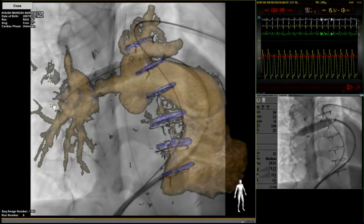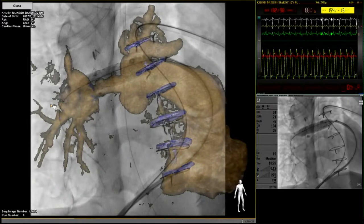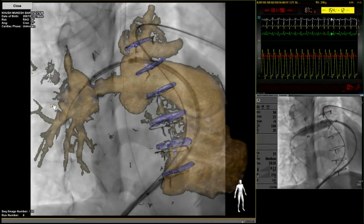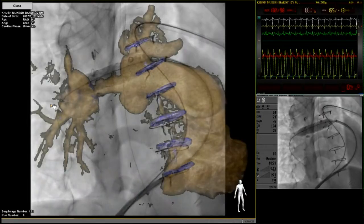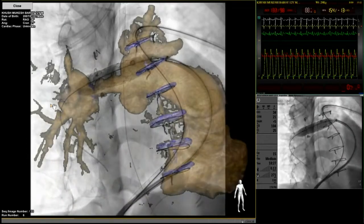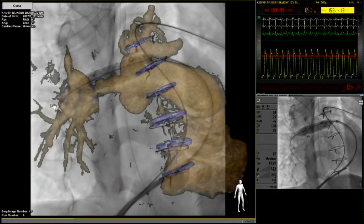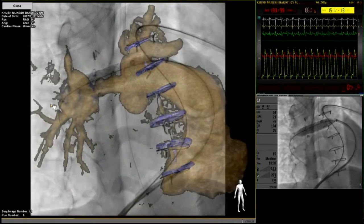Could we zoom only on fluoroscopy, RVSP please? RVSP is going up. Could we zoom only on the fluoroscopy, not the overlapped images? Because many of us don't get these overlapped. Okay. Take away the overlap and show the fluoroscopy here. Go and stay at 11.